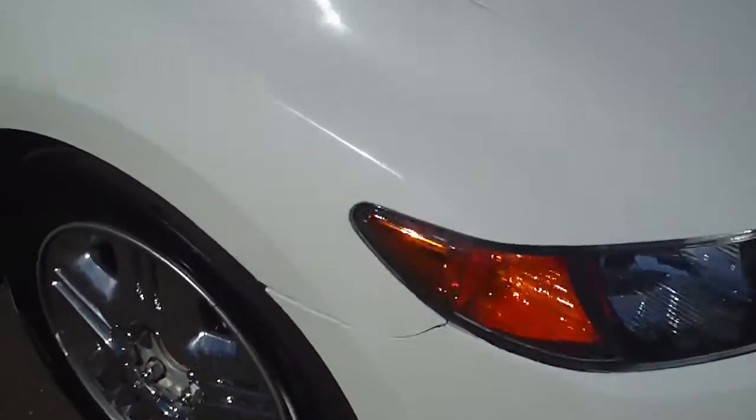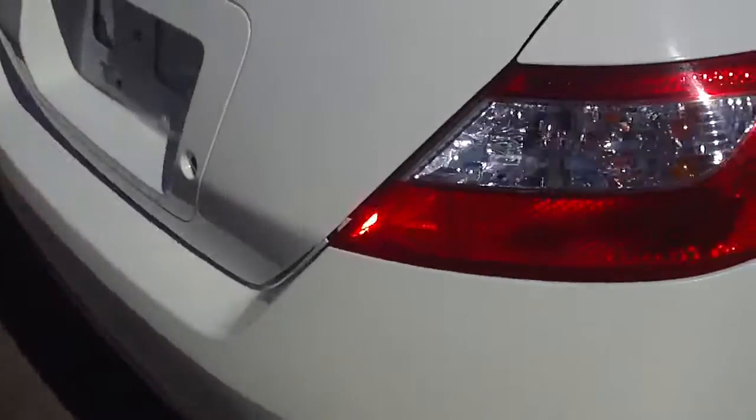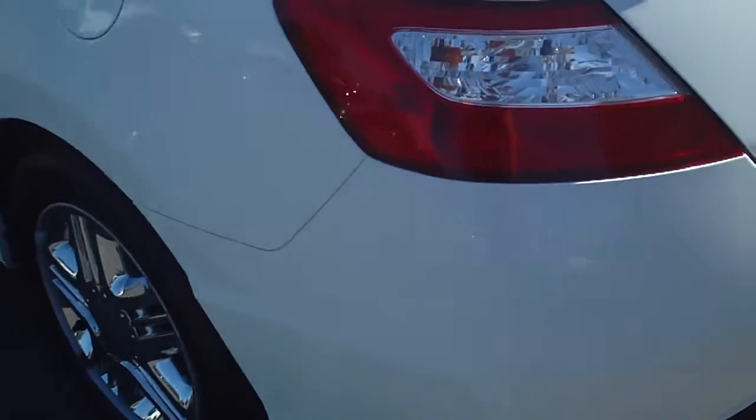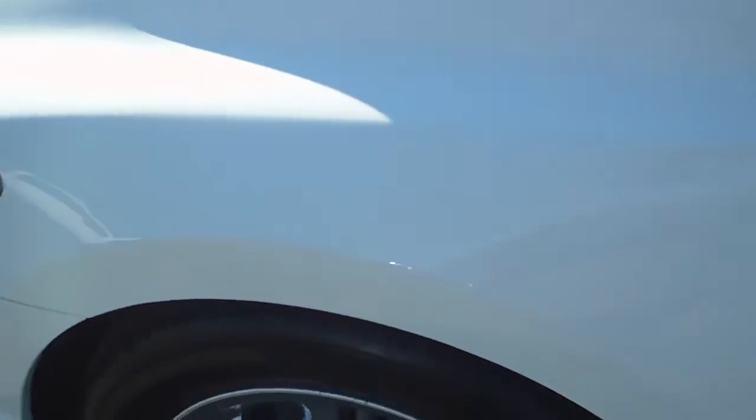We'll go around and take a look at the paint. You can see that the paint's in good condition. It's got some chrome rims on them. Good looking car throughout. Nice rims on this side as well. Paint's in good condition going all the way down the side of it. Remember, this is a pre-owned vehicle, but just from me looking at it and going around it, I don't see many scratches on this white paint.